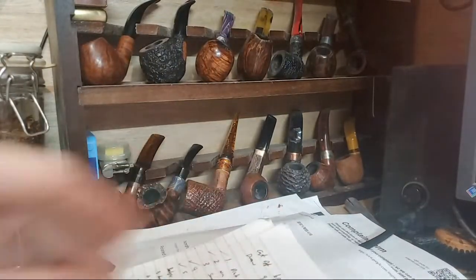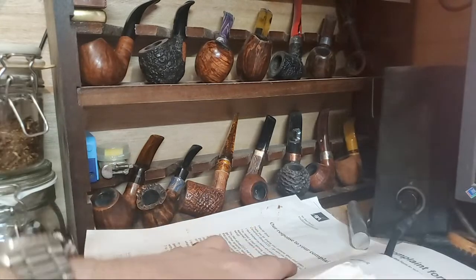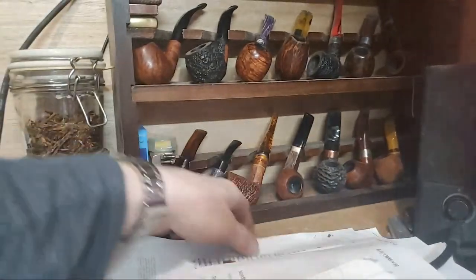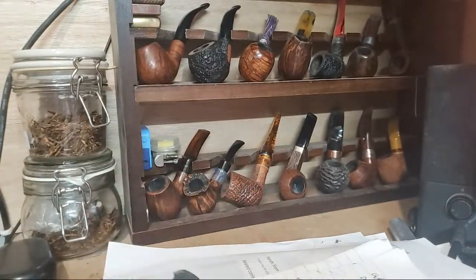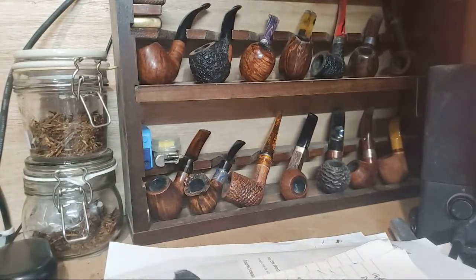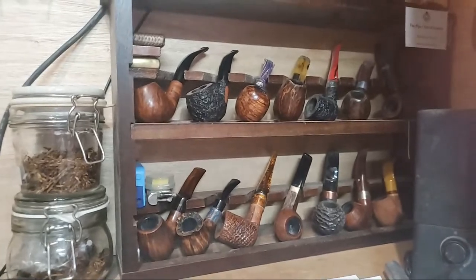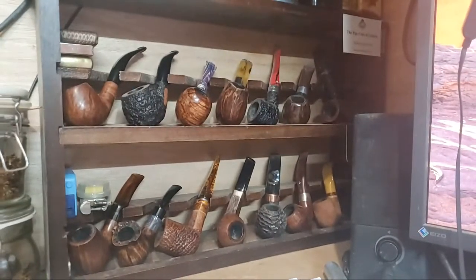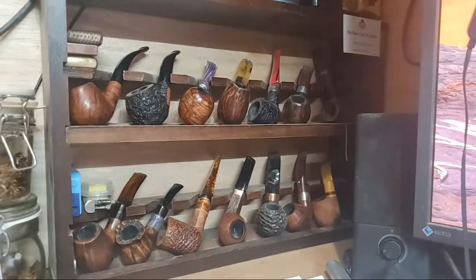Alright, so current state of the union. So I've got at the moment that rack there, and I've got those couple of things up there. I added that second rack onto that. I'll show you that in a minute.